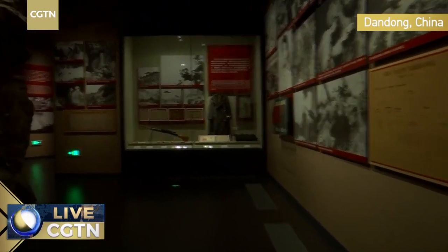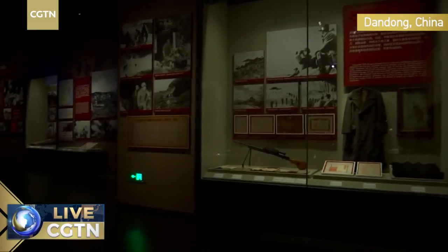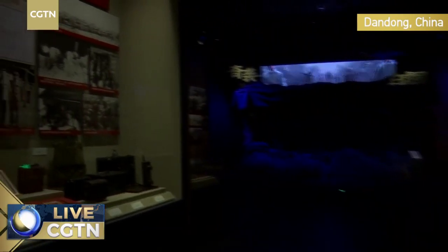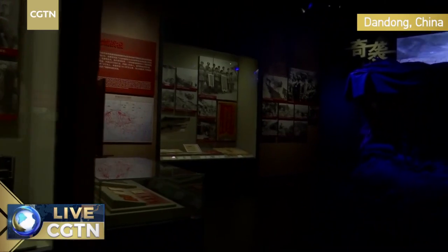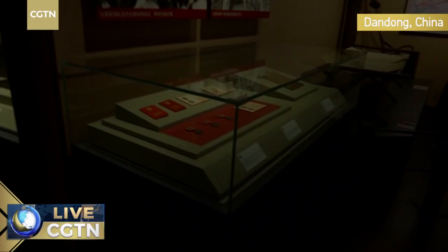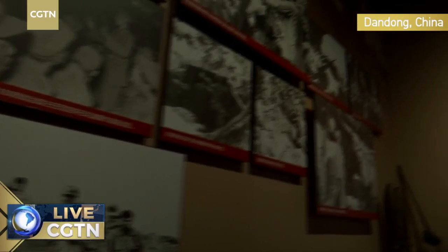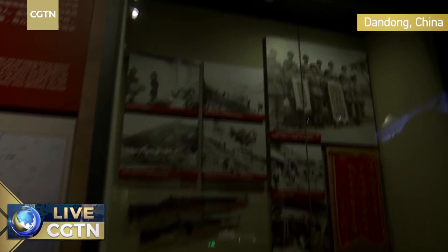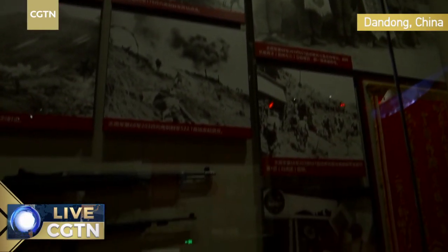The Memorial Hall is actually five times bigger now than it originally was after several expansions. Earlier I talked to the staff and they told me they hope the exhibition can help visitors to gain a better insight into the devastating three-year conflict. So we're just taking a short tour in one of the sections, but the entire tour is about 1.5 hours to 2 hours.